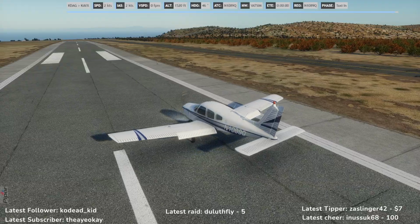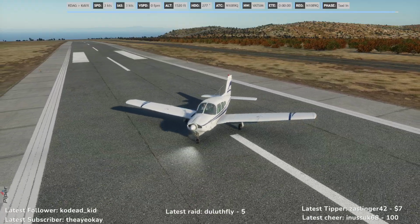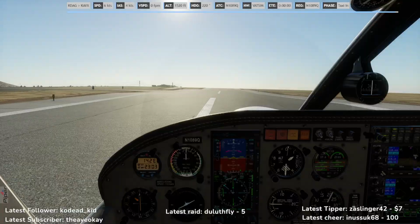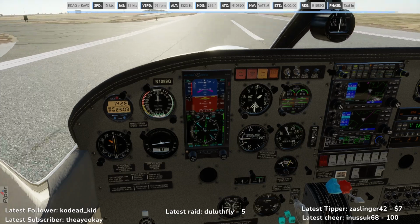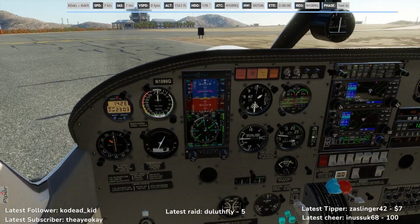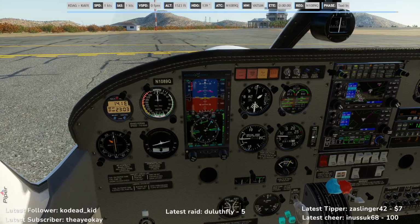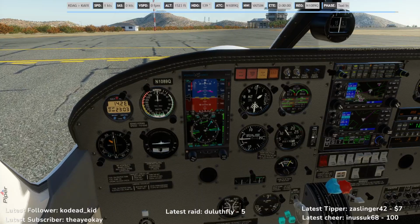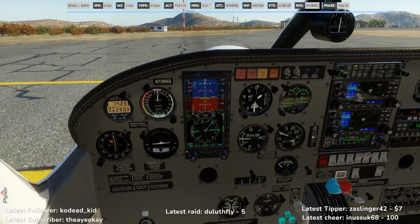And November 1089 Quebec will back taxi to the FBO. Catalina traffic, November 1089 Quebec clear, runway 4.